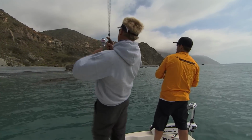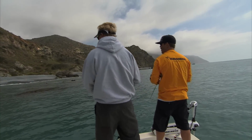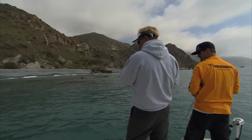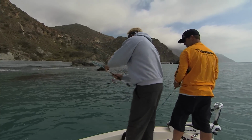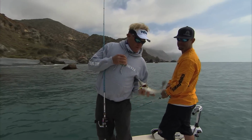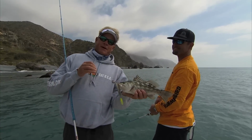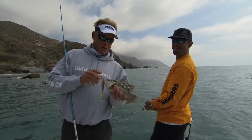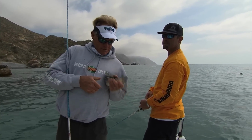There's a fish. Nope. Get it. Nope. Yeah, it was. Oh, it came back for it. There he is. That would be a little one, huh? Yeah, that was cool. So that's a calico, is it? Yes, it is. Well, very first calico, y'all. It's not the biggest one in the world, but we are fishing right off of Catalina Island in southern, not really sunny Southern California, but we're here to show you some calico bass. Hopefully a few bigger ones than that.